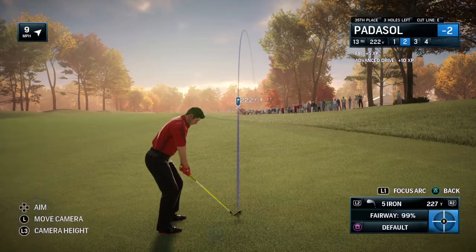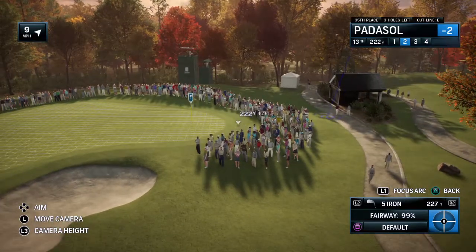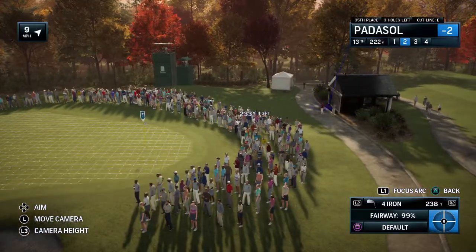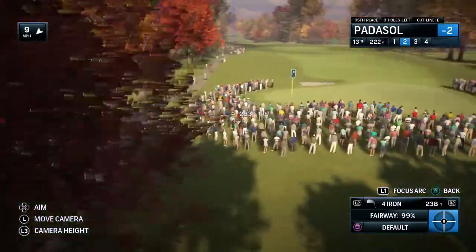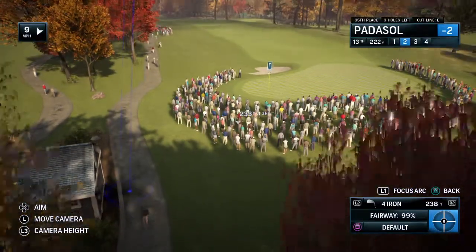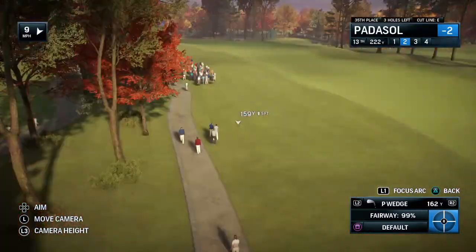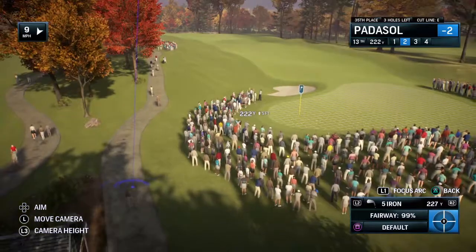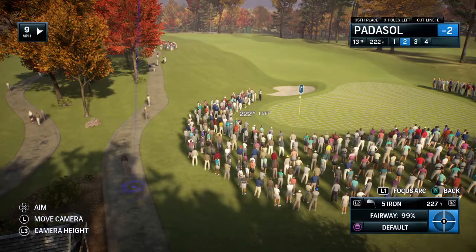Frank, really good chance from this position to make a birdie. Yeah, really the only thing he's looking at right now is the flag. This is a green light special. This becomes a different kind of battle out there today with these strong, gusty winds.